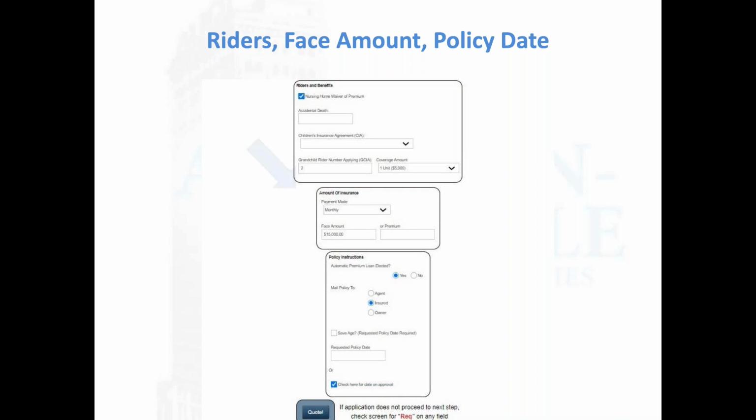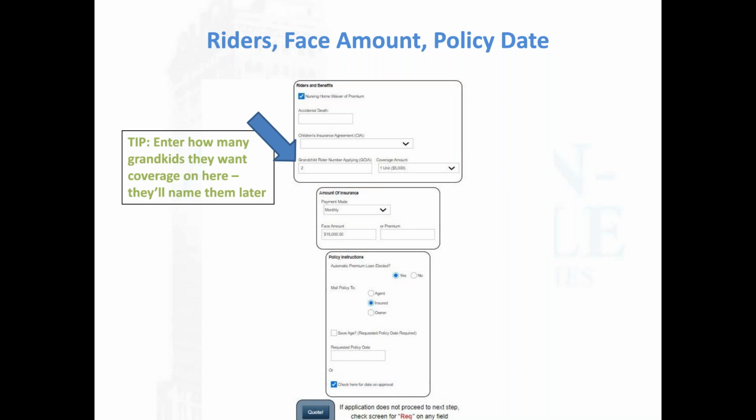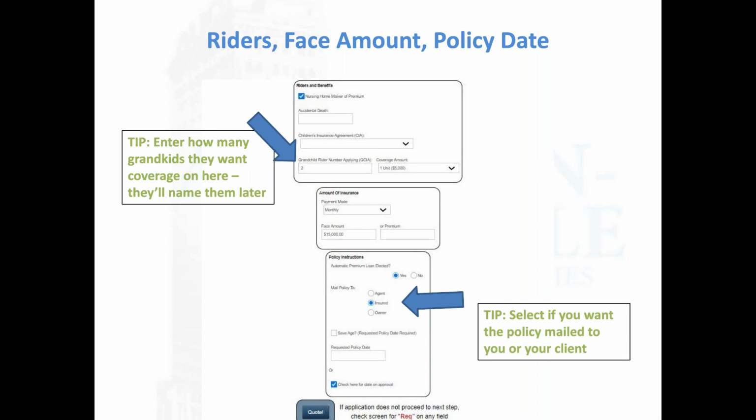The automatic premium loan has been selected. Okay, we're going to select on the top section there. We put how many grandkids we want on there. We're going to name the grandkids later on in the application process, so you don't have to worry about that for now. Okay, and then down at the bottom, we can select on a case-by-case basis if you want the policy, once it's been approved, to be mailed to you or to the insured or to the owner of the policy. Okay, so sometimes you might want it mailed to you to hand deliver yourself. Sometimes you might want it delivered to the client for whatever reason. Okay, so we let you pick on a case-by-case basis what that's going to look like.